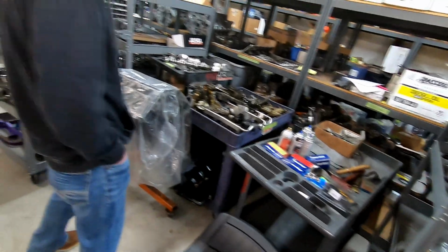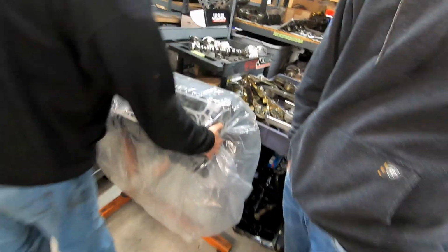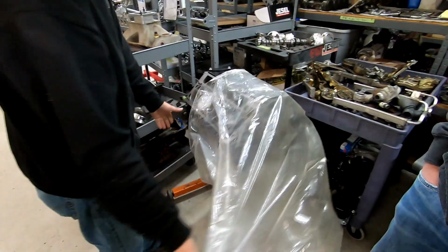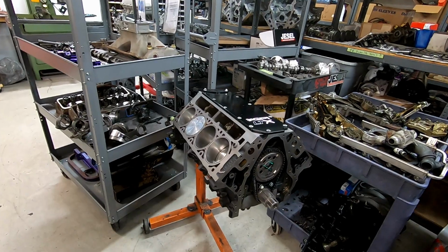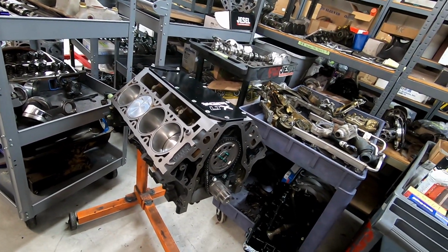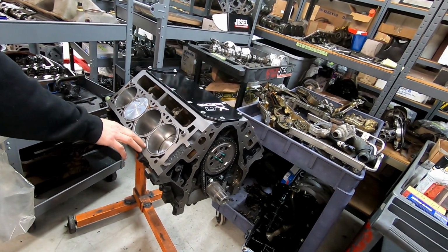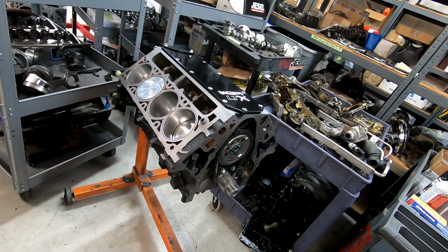This is LT. We do a lot of modern late model stuff, and so this is GM's LT8 iron block, and this is a twin turbo setup. We're setting it up for top fuel O-rings, copper gaskets, and that one will see 35 pounds of boost or so.